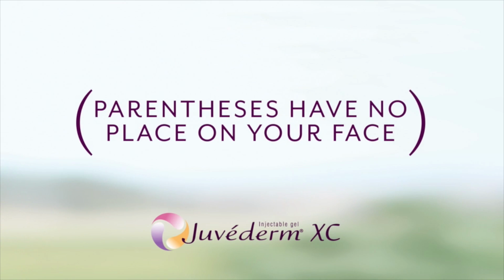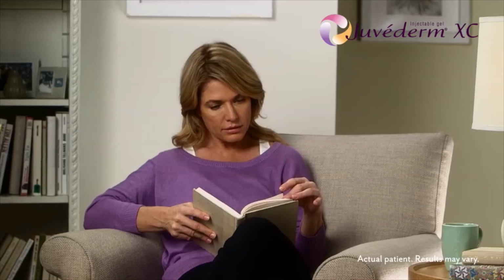I didn't know too much about it, other than it was injected into the face to fill wrinkles and folds. Personally, I wanted something that was not invasive, natural looking, and subtle. And I felt like you could get that with the Juvederm XC. What interested me about treatment with Juvederm XC, well, a number of things. Number one, I see the process of time in my face a little bit. I see things that have a little more lines.